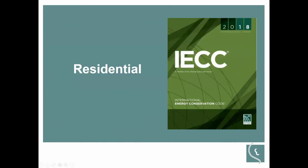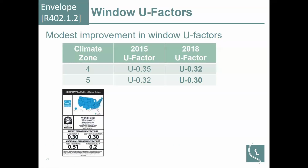All right, so moving over to our residential, very interesting that for the building envelope, the HVAC was twice as many people had challenges with HVAC as opposed to lighting. So on the residential side, there's not nearly as many changes for the 2015 to 2018. Here you can see one of them where Windows has gotten slightly better.